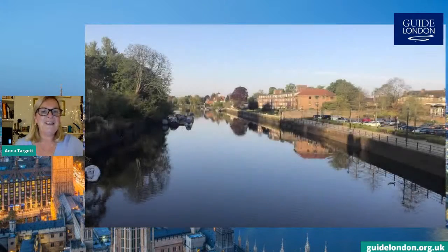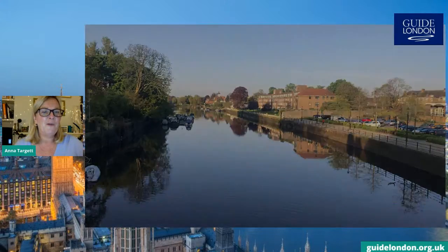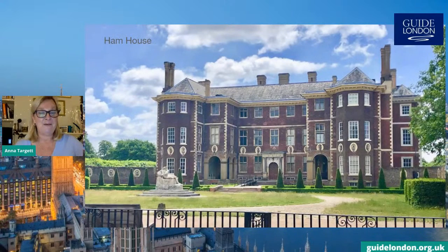Okay, so just to give you a little bit of a taste, a little bit further along the river, we're going to move along and we're going to see one of these stately homes. And the one we're going to see is called Ham House, a beautiful building which is now run by the National Trust. The thing that's really great about Ham House is that it was built in the 1600s, added to in the 1600s, renovations made in the 1600s, but hardly any other period is reflected in this house.